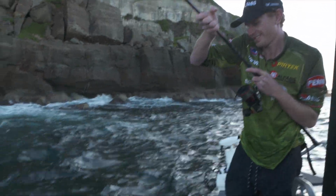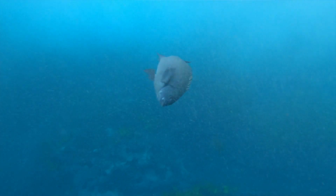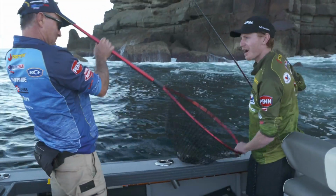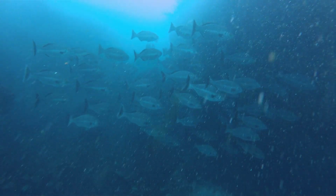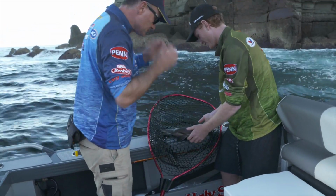Beautiful. All right, I might need the net. I might need the net here, Guesty. The net, no worries. Here he is, mate, slide him in there. Yeah. Oh, that's what we're after, mate. Yeah, I reckon there's bigger ones in there than that. But he's a beautiful looking fish. Hold that up. I'll see if I can grab him.